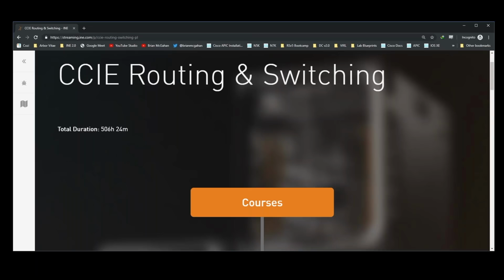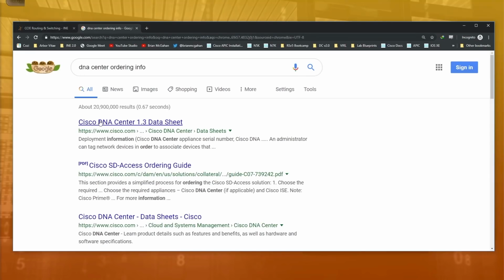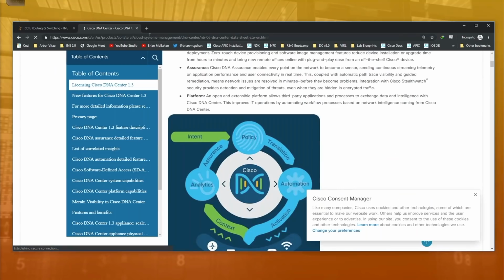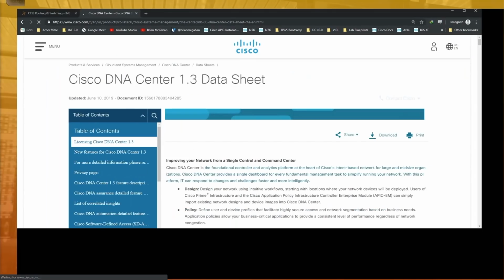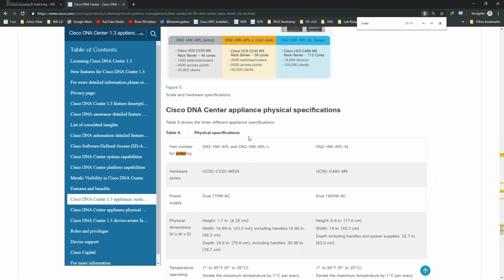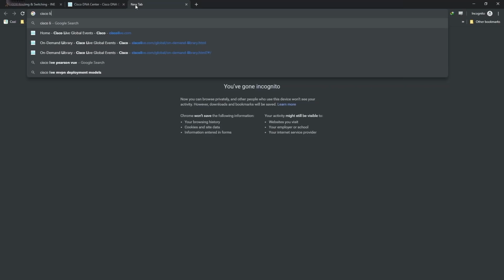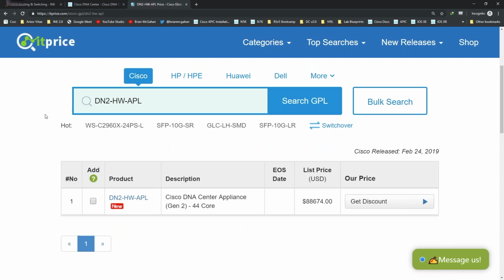and let me see if I can figure out the part number on the data sheet. Let's see, DNA Center. Okay, let me see on the data sheet if I can find the part number, which is this guy. Yeah, that's good. That's going to be the issue, guys. $88,000 for the DNA Center appliance. So if anybody has 90 grand sitting around that would like to donate to our equipment, let me know.